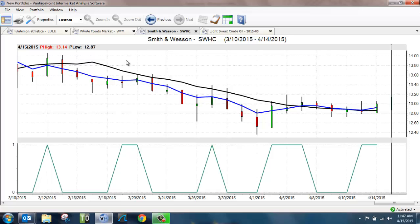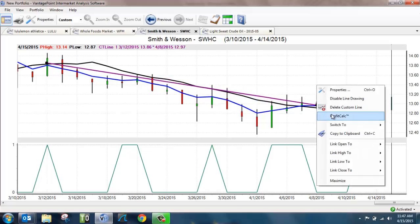Smith & Wesson, here's a short-term opportunity where VantagePoint said, look, this trend was going to start going down back in March. The neural index was down in the 0. You got the confirmation, and it's gone down since. Now, the blue line crossed above the black line. The neural index is very clearly up in the 1 position.